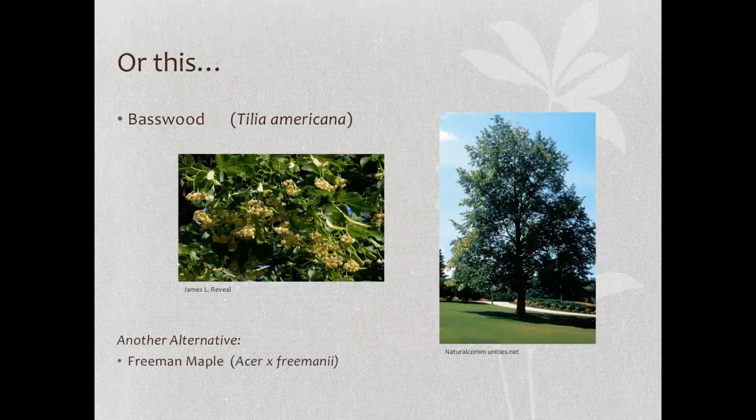So maybe you're looking for something other than a maple. So you could grow a basswood, also known as the American linden tree. Full to part shade it will grow in. This one's hardy all the way up to zone 2. So it's a pretty hardy tree. It's not particularly good in urban areas because it's not really tolerant of air pollution, urban conditions, but it has these white flowers that are really attractive to bees.